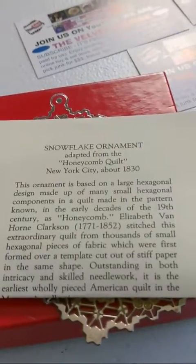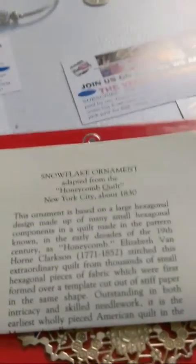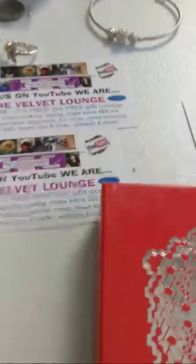And the great thing about this is it came with the original box. It has all of the paperwork, so you have the provenance. Provenance is simply the history of the item and proof of what the item is, where it came from, etc. And this even tells us it's a honeycomb quilt. I can tell you without this, I have known to call this a honeycomb quilt.